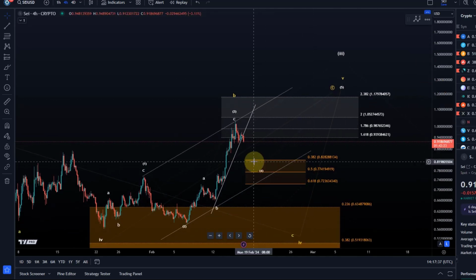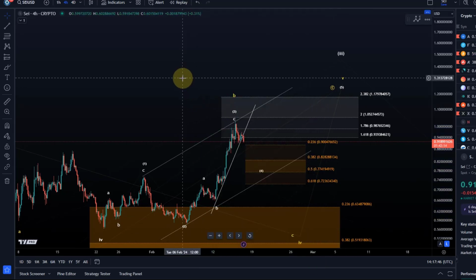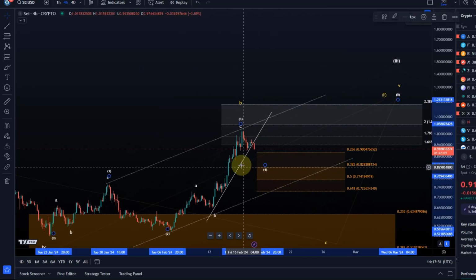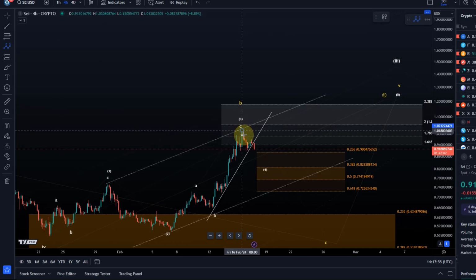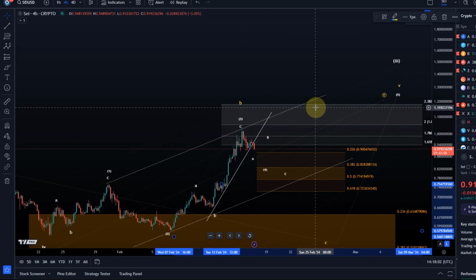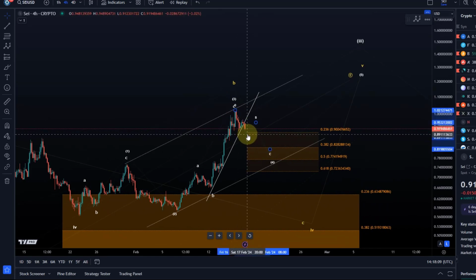There are a few support levels to watch, so I'm going to add the 23.6 fib level as well. I'm only going to do that because if we have a pullback in wave 4, it is likely that an A wave finds support at the 23.6 fib level. A, B, C. I will take that previous target area out. Don't need that anymore. So basically, this is roughly what I'm watching for. We'll see how it develops exactly.